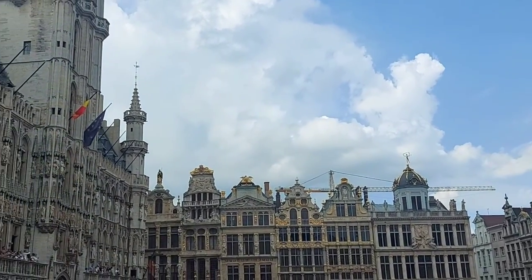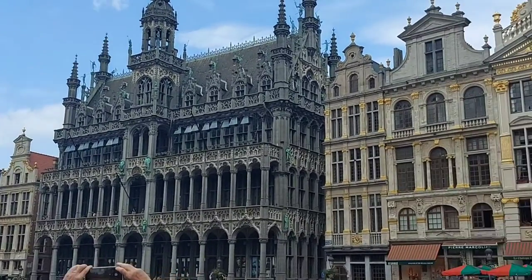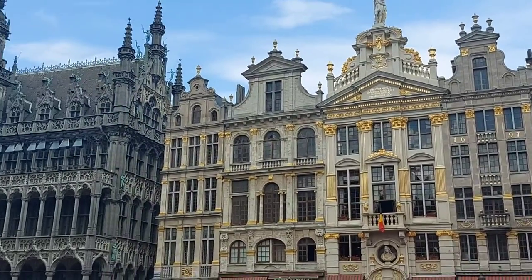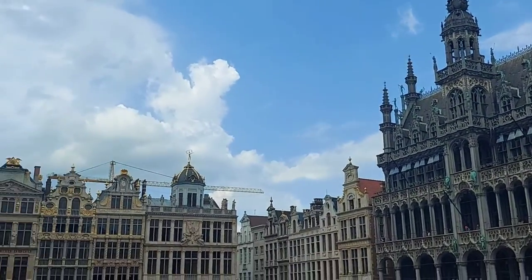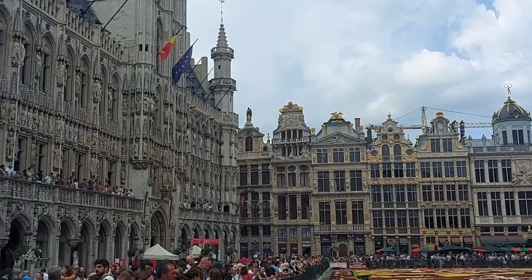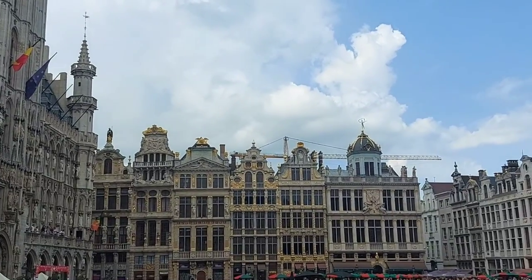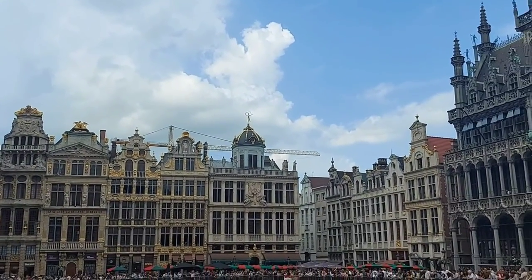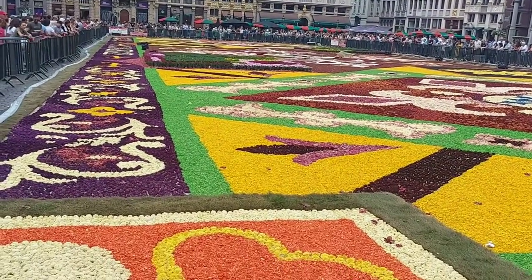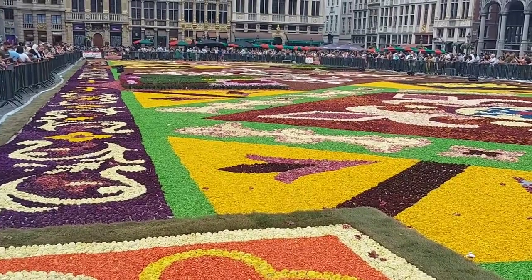It used to be a main market area. These buildings are historical places, like now everything is new, but it used to be a main market area before in all the ages. So here it is a bloemen. It's called flower carpet.